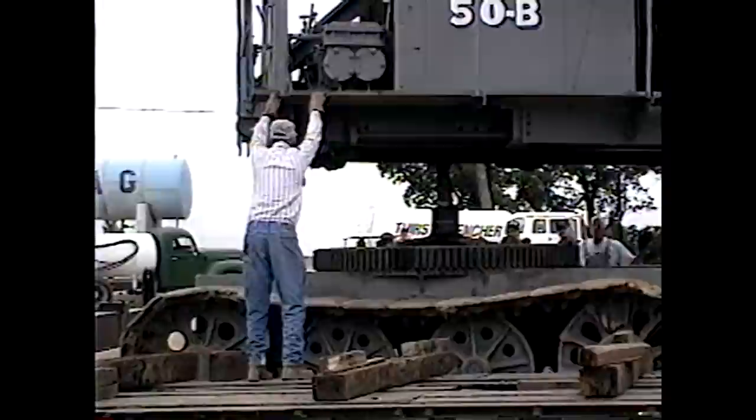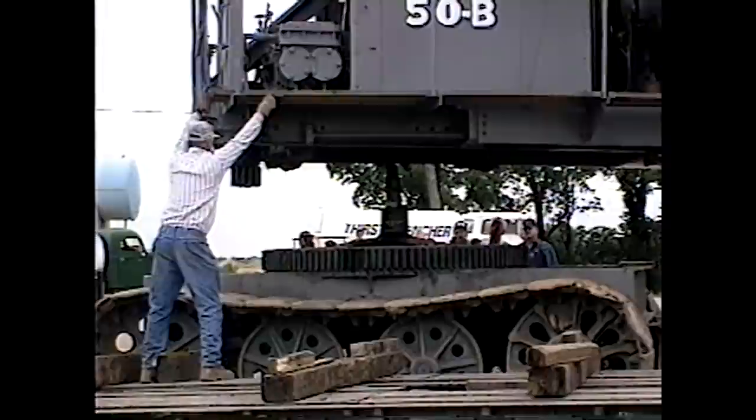Here we are moving the house over to put it on the center pin. There's several people that are holding it up. They probably think they're Goliaths, but maybe they are. It looks like they're doing fairly well. As you can see, the house was moving around. We have to get it steady.